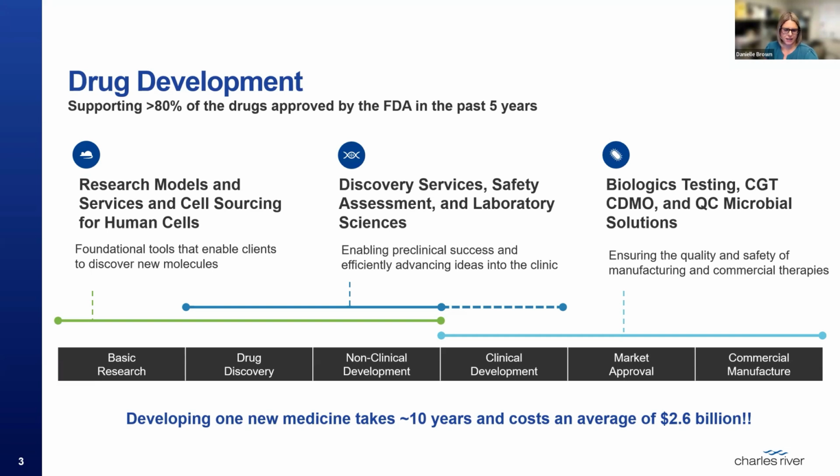So Charles River is a contract research organization, meaning we partner with drug companies all over the world to help them develop new medicines for mainly humans, but also animals. Over the past 5 years, we worked on over 80% of all the drugs approved by the FDA. So we really get our hands on a lot of different things.